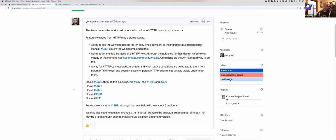Once I've done that, then I'm going to be adding in the first item in this list here, the ability to see how to reach the HTTP proxy. I'm literally going to pick up the ingress status load balancer stanza and drop it into HTTP proxy. I have considered doing something different here, but I think that this is close enough to an ecosystem-wide standard now that it's not worth reinventing the wheel. So that's also in train. I've got a PR halfway done to do that. It's not all that hard, although there might be some refactoring involved. So those are the easy bits.